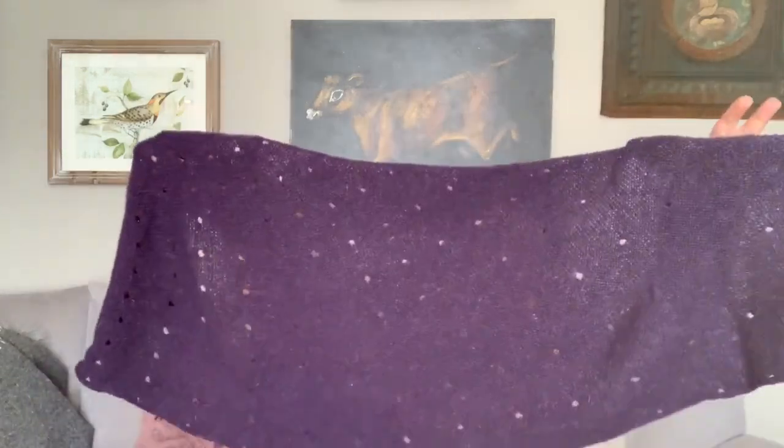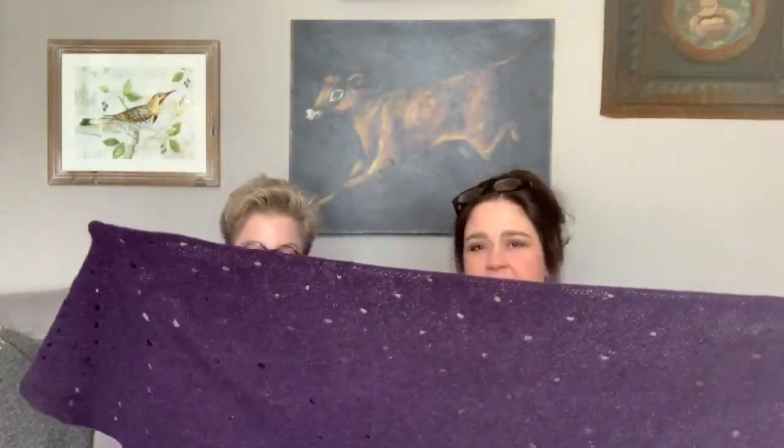You got any more FOs? I don't have any more. Well, yeah, I've got more FOs. I have Dotted Rays by Stephen West. Let's talk about Stephen. We love Stephen. This is my Dotted Rays. It's beautiful.